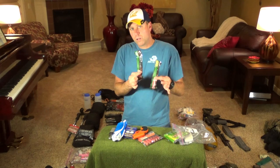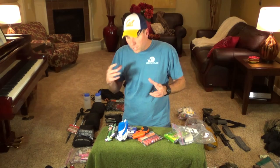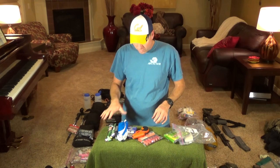A couple glow sticks. Glow sticks are nice to be able to keep your gear organized or identified, or yourself or whatever. I think it's always good to have glow sticks.